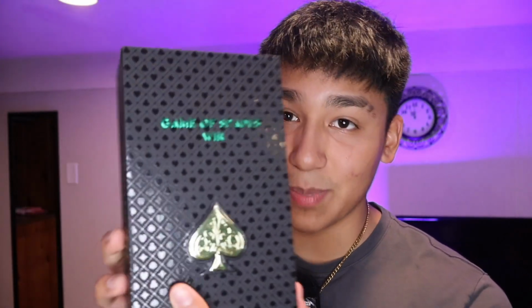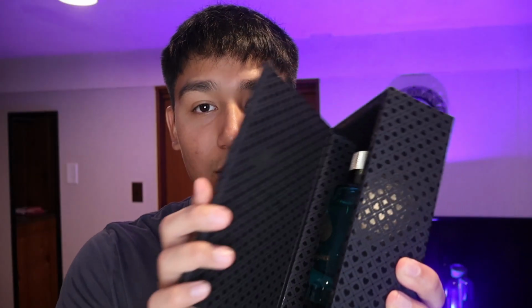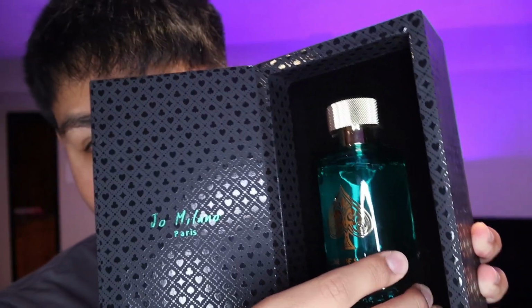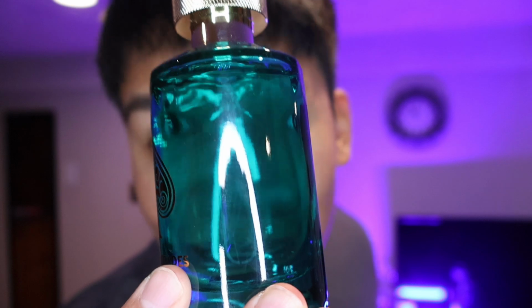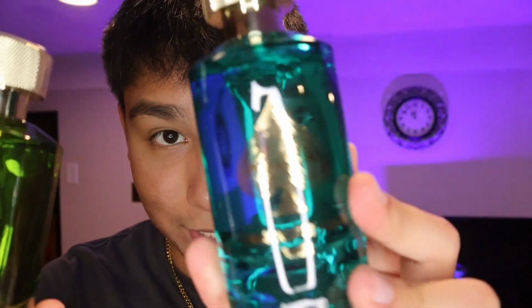And the final blind buy of this haul, Game of Spades Win. Another Game of Spades, man. I had to do it. We got Win. Look at this beautiful color of the bottle. Beautiful color. Here's the difference between the colors, by the way. This is Bid, this is Win. Around $57, if I remember correctly.